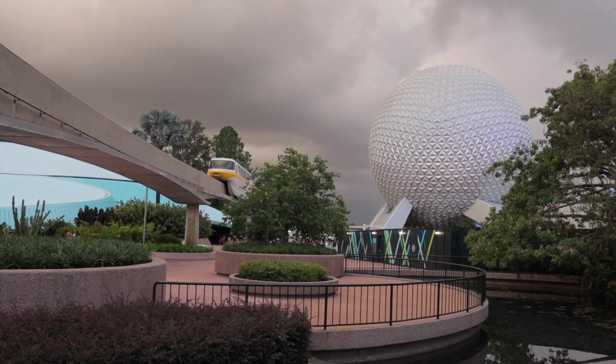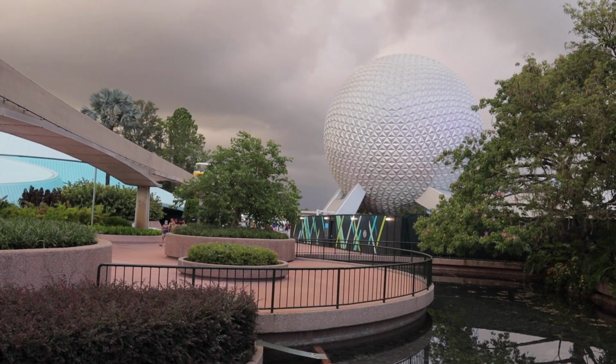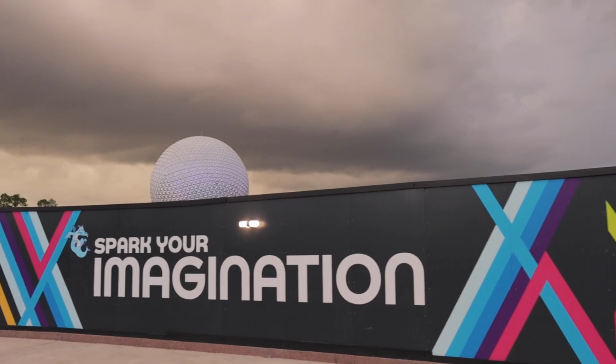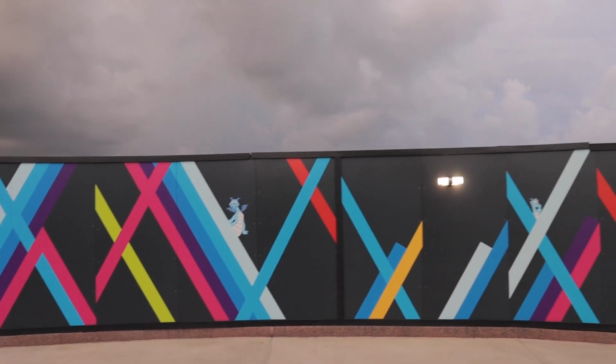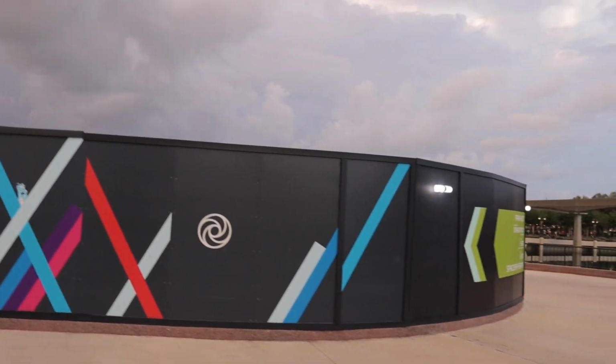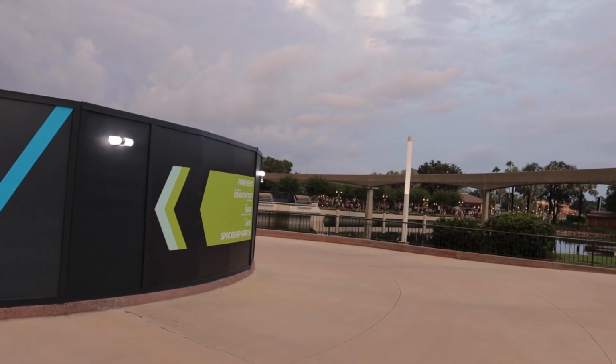I just want to make it back to the Ratatouille area before it gets dark. That's my absolute goal tonight. Honestly, it's pretty ominous back there. I may actually avoid this weather because it does look like it is going that way, although I do enjoy some nighttime rain at the parks.